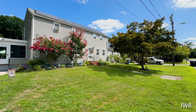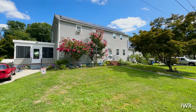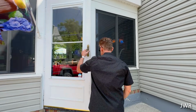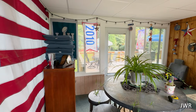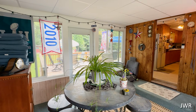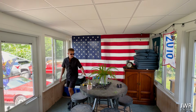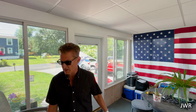Approaching the front, we have these gorgeous crepe myrtles, and you'll find that there's all kinds of great landscape plants here with this property, and a lot of perennials, a lot of annuals, some really nice stuff. This is a transition room, and it's got all screened windows, and you can sit here, play a game of poker, just kind of get back with your friends and family and find out what's happening in the world. That seems like a really nice spot to do that.